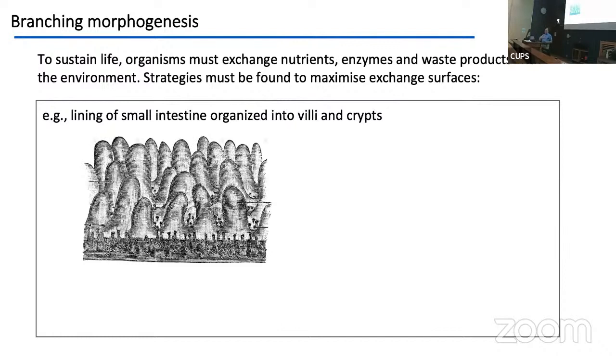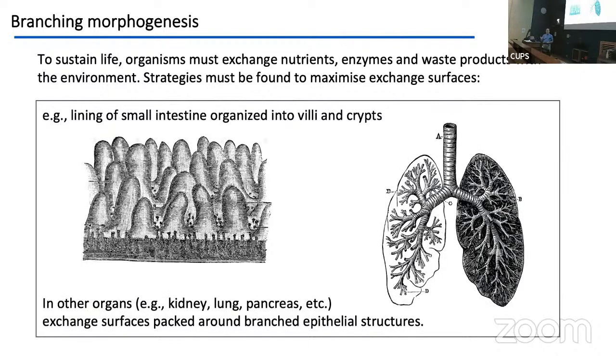And we have to develop strategies to maximize surface areas. And there are different ways to do that. So for example, here's a very old, I don't know why I chose such an old one, an ancient image of the small intestine, which has these villi-like structures that project into the gut lumen to create very large surface areas for absorption and secretion. And of course, another obvious example are branched organs. So on the right is a very old image of the lung. So in other tissues, the epithelia organize around these hugely ramified complex branch structures to maximize exchange surfaces.